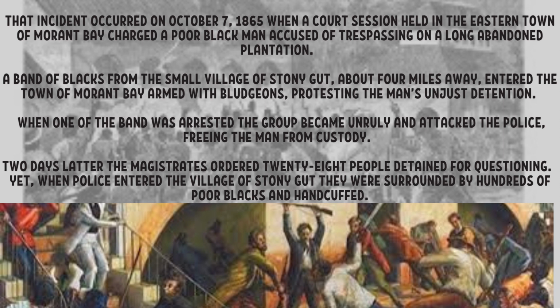When one of the band was arrested, the group became unruly and attacked the police, freeing the man from custody. 2 days later, the magistrates ordered 28 people detained for questioning. Yet, when police entered the village of Stony Gut, they were surrounded by hundreds of poor blacks and handcuffed.